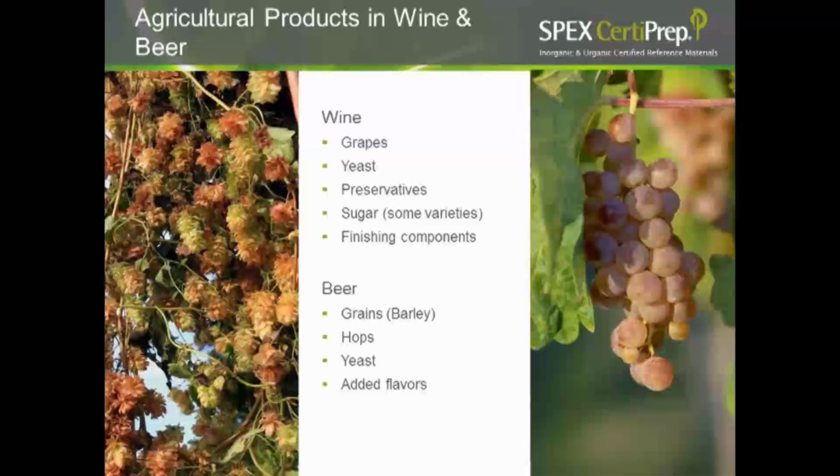When looking at wine and beer and their agricultural products, for wine primarily we're looking at the grapes. There are other agricultural products in it like yeast, some preservatives, sugar for some varieties of wine that are fortified, as well as finishing components to clarify the wine. For beer, it's stocked full of agricultural components. You have your grains, your barleys, your hops, your yeast, and your added flavors.